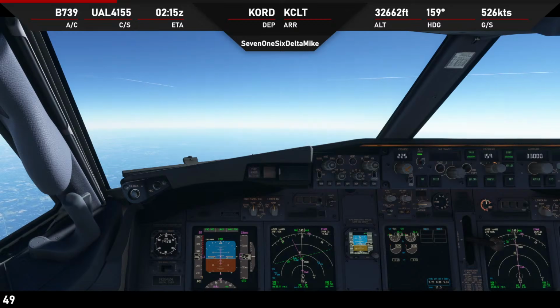And actually Delta 1465, turn left heading 010. 010, 14. Delta 1465 is going to maintain 3000. 3000, 14.